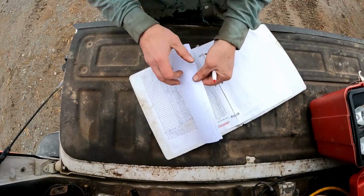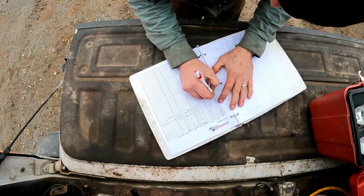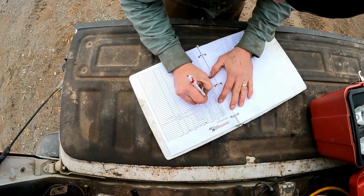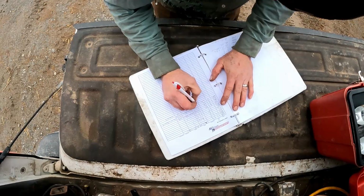So whenever we treat a calf, we have a log where we write down the medication and when we gave it. That way we can keep a record of what was done, and it's also easy to see what other people had done in the past as far as treating calves. So when you come on the scene, you know kind of a history of what the calf was treated with, and can make decisions about what to do next.